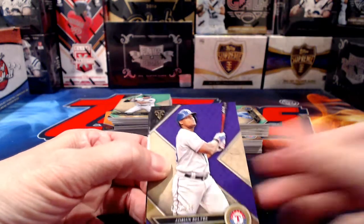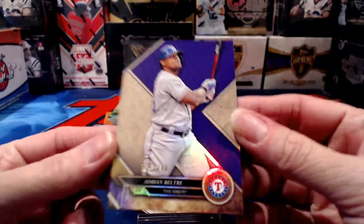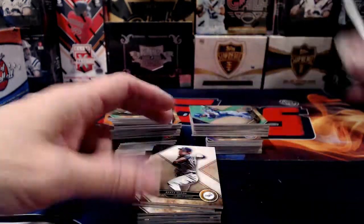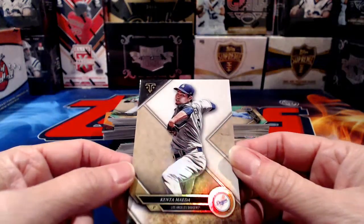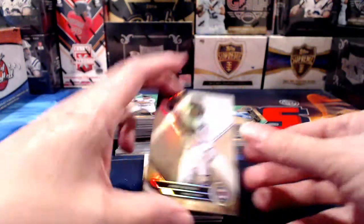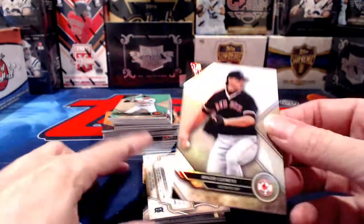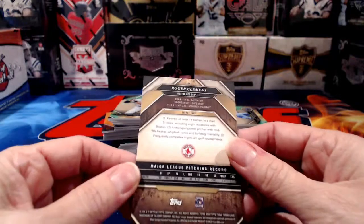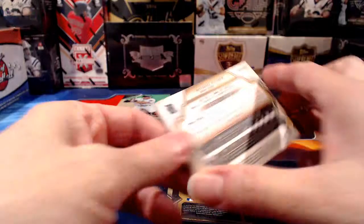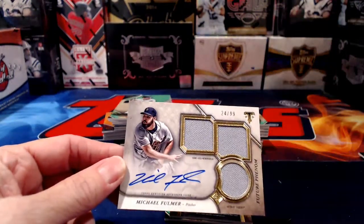All right, here we go. So first out for the Rangers, and that one is numbered to 340. For the Dodgers, that is an unnumbered card. Unnumbered as well for the Byron Buxton. Ditto for the Roger Clemens for the Red Sox. Michael Fulmer for the Tigers is our first hit.